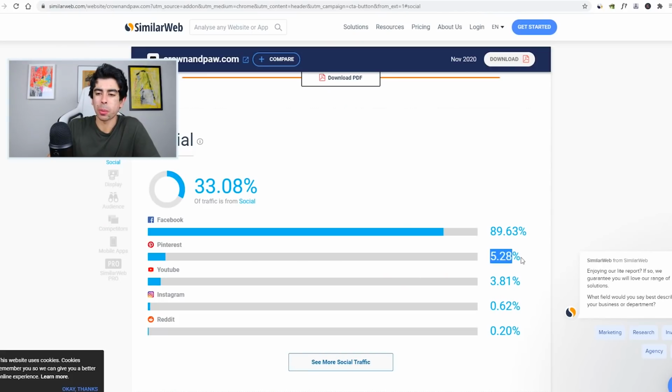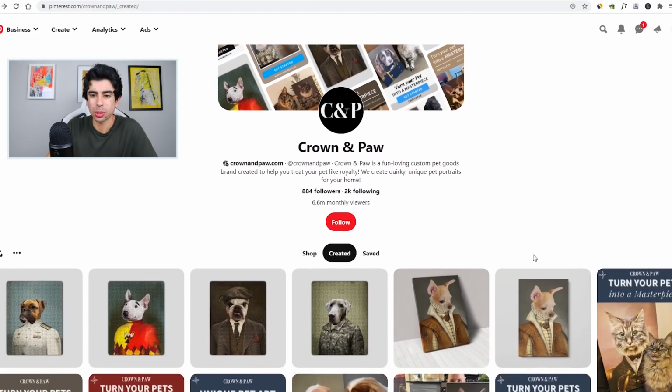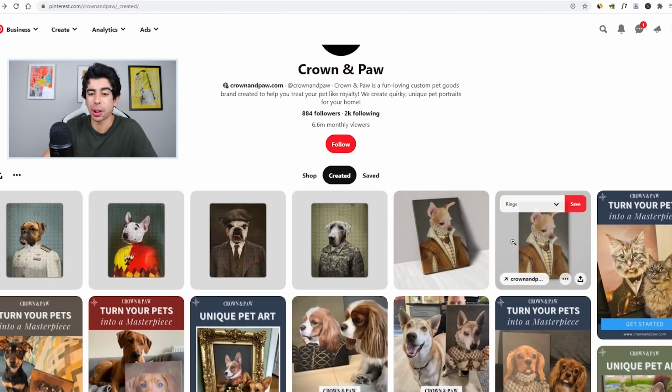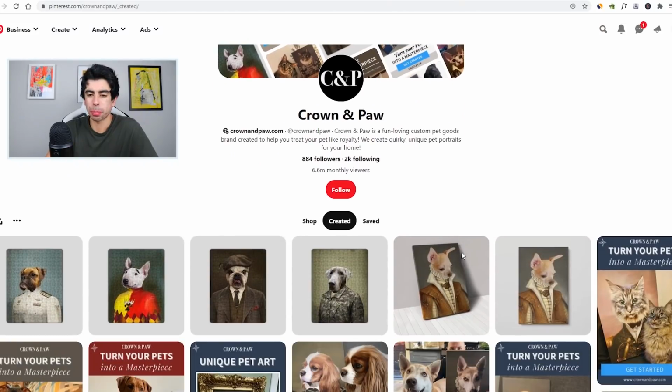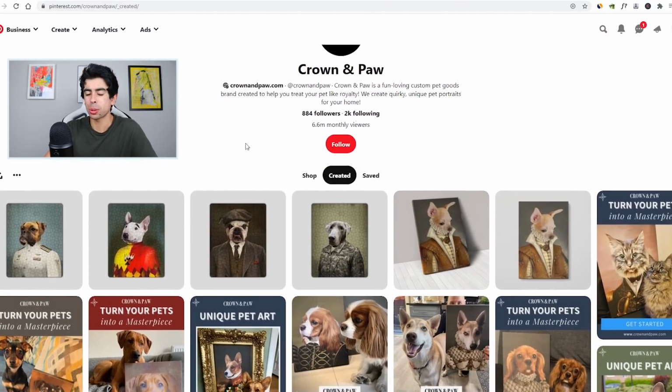And then another thing I want to mention is that their Pinterest is driving over 5% of their total visitors, which is pretty unreal. So I actually took a look at their Pinterest, and they're actually doing pretty great on here. They're getting 6.6 million monthly viewers, so that's basically organic reach that they're getting every single month. One key thing here is they're probably running a little bit of Pinterest ads, but most of this is organic, just through them posting a ton of different pins.